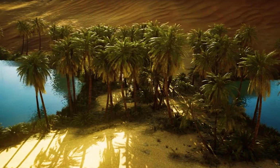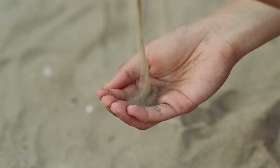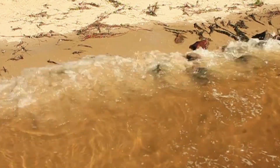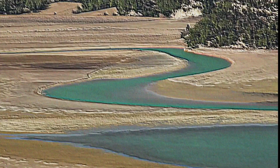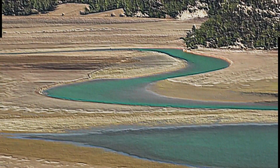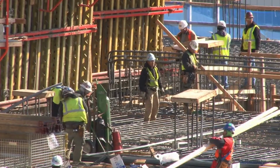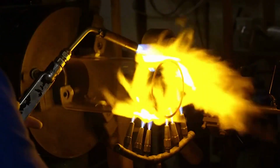It's just not the right kind for construction. Desert sand granules have smooth edges, which are unsuitable for concrete, while river sand has jagged edges, which is ideal for construction. But river sand takes hundreds of years to form. Saudi Arabia needs sand for construction and even for producing materials like concrete, bricks, and glass.